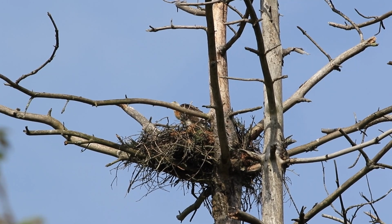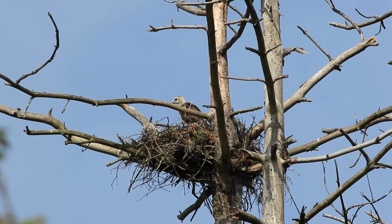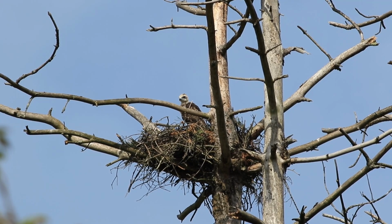Wow, I was right. Bob grew a lot in the last 2 days. Look at him up there. You'd hardly know it was the same tiny little white chick that we saw in the first week. Look at him sitting up there. Good morning, Bob. How are you this fine morning?